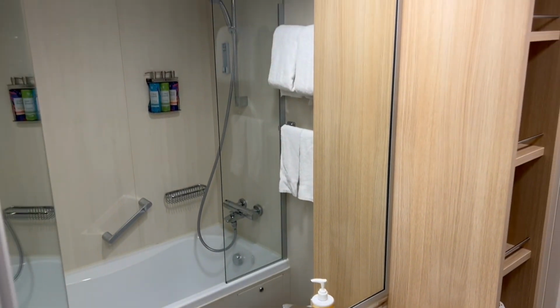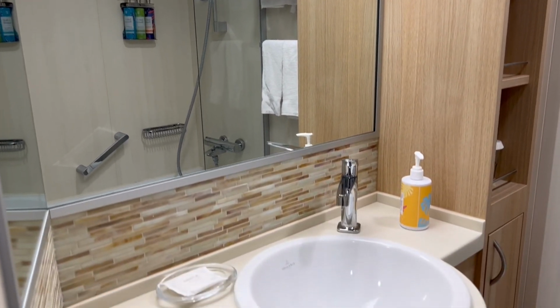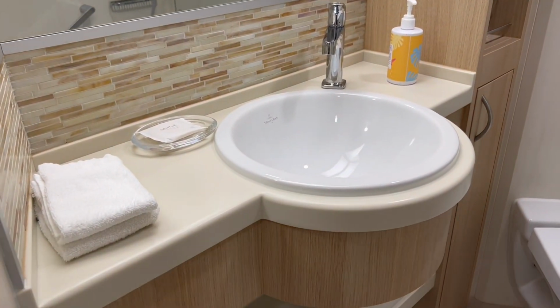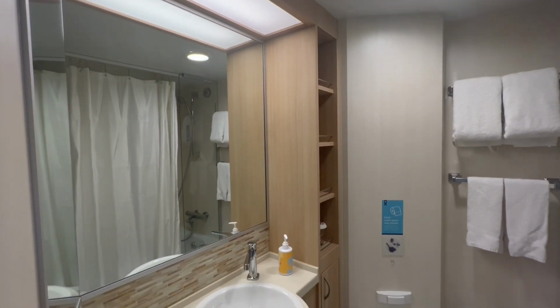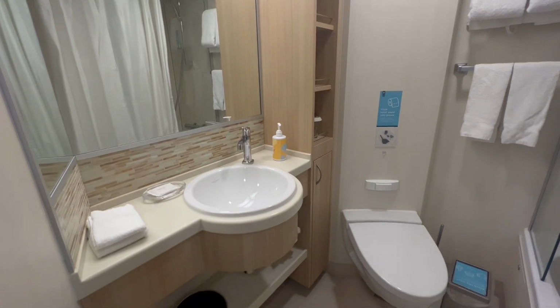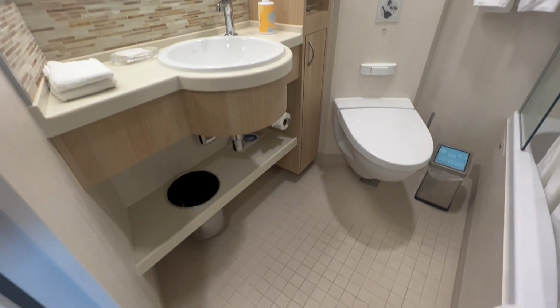As for the actual parts of the amenities here, we do like the fact that it's a nice deep sink here, upgraded fixtures, and obviously the look of it and smell is brand new, something that you can't ever kind of recreate, that's for sure.